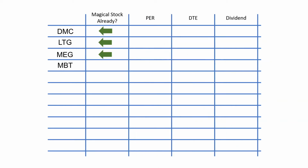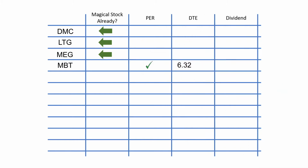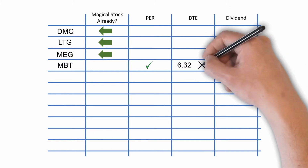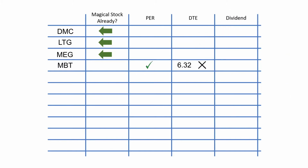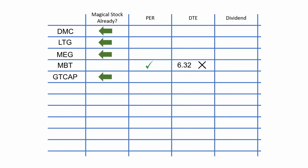Fourth is MBT, which has a PER of 8.6 and a 6.32 DTE. Its DTE is above our 5.5 threshold. We will skip buying this stock. Fifth is GT Cap, which is already a Magical Stock. We will skip buying this stock.